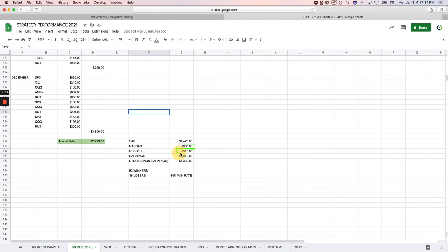Russell a little in the red. Obviously the Russell is, A, a little bit more volatile, but B, did not have the same price action, mostly to the upside, as we saw with the S&P and NASDAQ. So that makes sense. Now, will I stop trading the Russell? No, I will not. That's not a huge sample size, even though it is a full year. The Russell will continue to be one of the top, but we'll be a little bit more selective because it is a little bit more volatile than the S&P. And there's nothing wrong with not trading RUT or IWM as well.